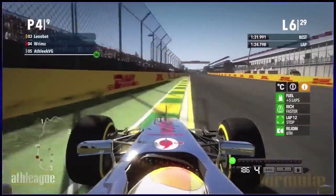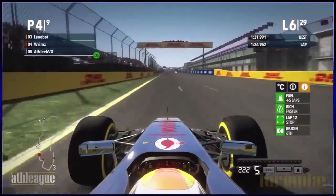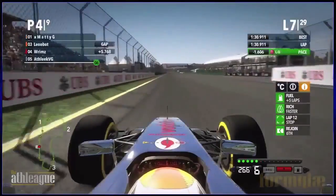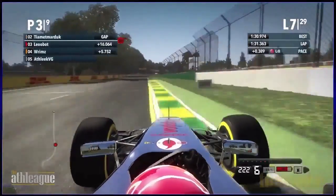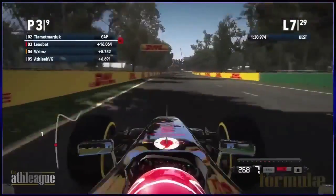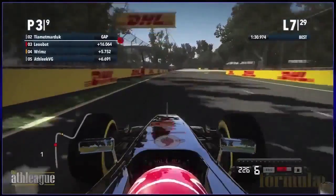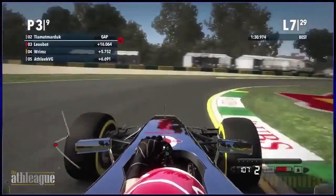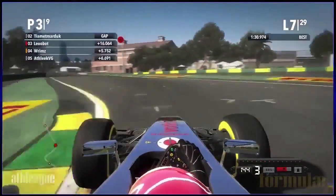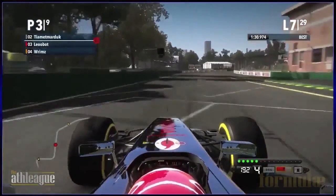Flying out to Melbourne, it's a lengthy trip, and I wasn't able to get enough time to make the race, and that really hurt the Constructors' Championship, because the Constructors' Championship is important as well as the Drivers' Championship in this league. Yeah, but would you mind explaining that, Athleague? Because the Athleague Championship is actually quite different in that it actually rewards the Constructors' title.